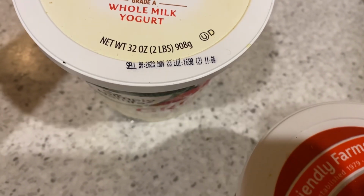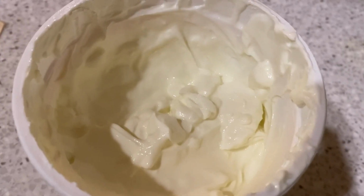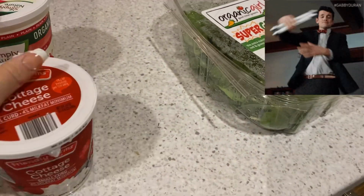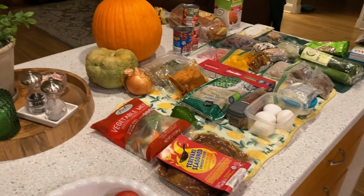It expired the end of November. It looks perfectly fine. So these are still usable. Here's a list of all of the things I pulled from the fridge, freezer, and pantry. I'm really glad to be using all of this up. I've got a little game plan here.